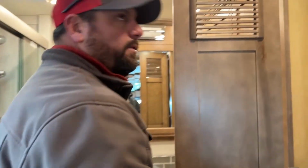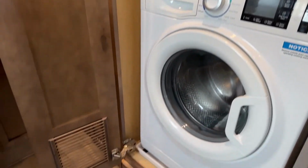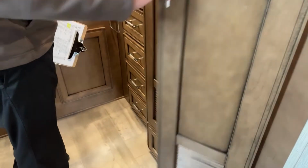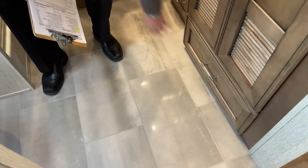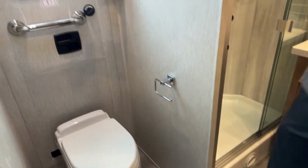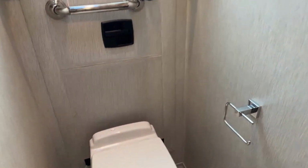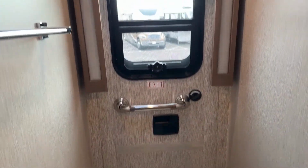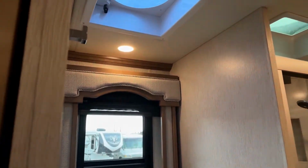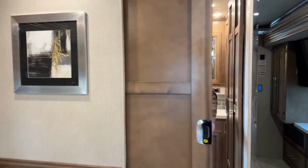And this did come with the stackable washer and dryer option. We've got another drawer down below here. And then we've got an exit door. So basically this will open up. This panel comes off. There's a ladder there, for emergency use only. You can use that to get out if needed. Again, you got a pocket door to close off the master bath.